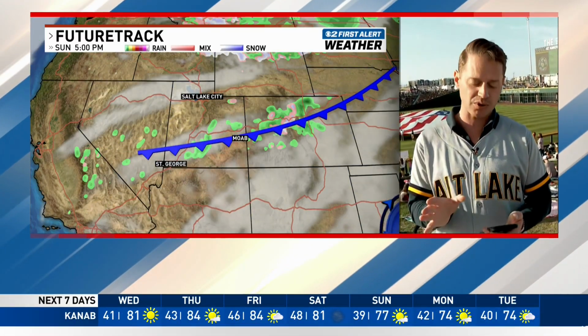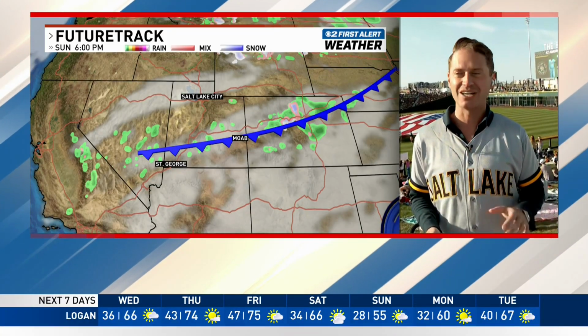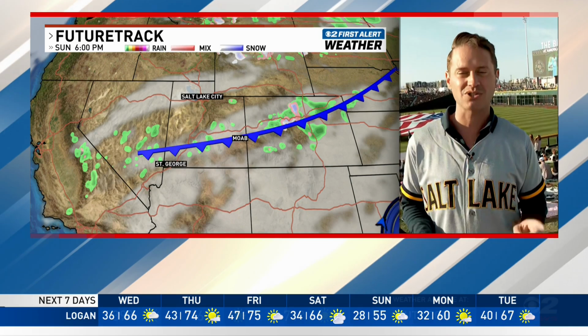With that cold front, not a lot of moisture, so just a few showers possible Saturday night, mainly for northern Utah. On Sunday, there might be some stray showers in central Utah. We're talking rain totals, generally maybe a few hundredths, less than 1/10 of an inch. So not going to see any wetting rain, so just keep that in mind.